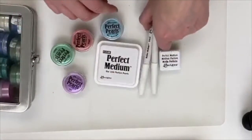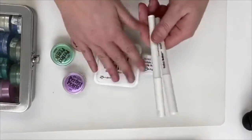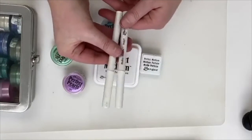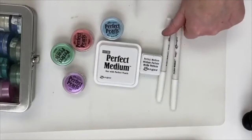So in addition to the perfect medium that is in the pads, we also have it in the pens. Again, great for doodling, drawing, anything of that nature.